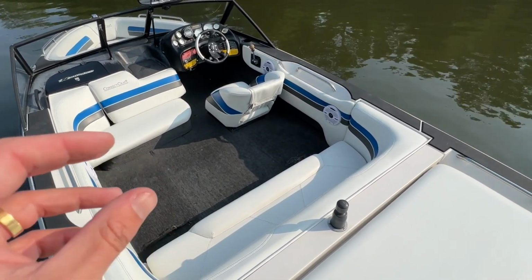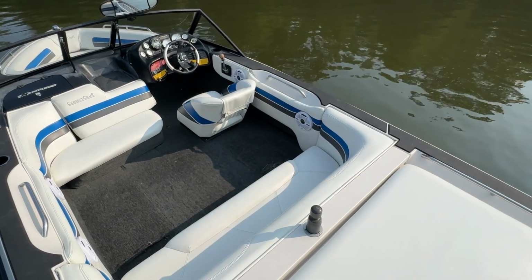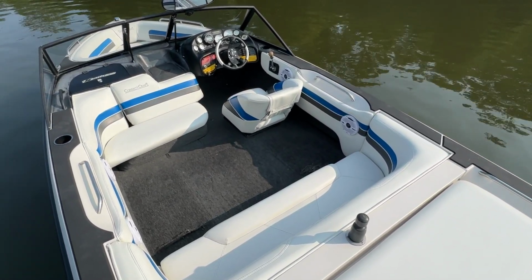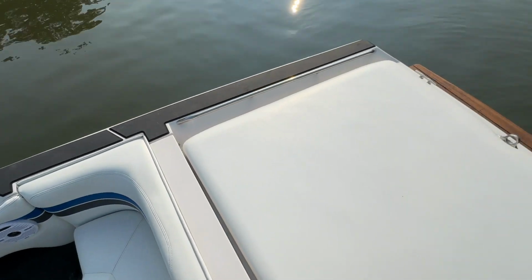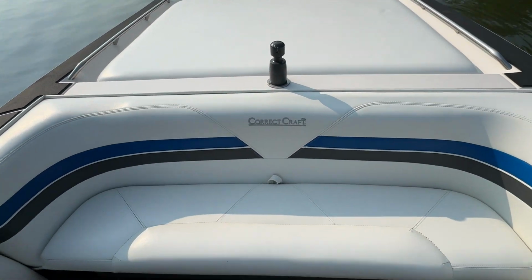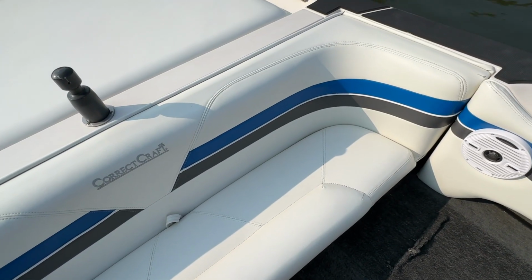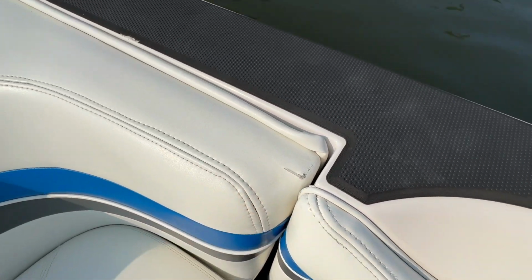Do have gray carpet. This carpet over here in the corner, which we'll see in a second, is starting to peel up on this corner, and we're going to put a new piece of carpet down right here. But gray and blue accent stripes to match. So, look at the whole sun pad. Back seat's in great condition. Close look at this embroidery, Correct Craft logos. Seats all in good shape as far as the seat base. You have a small nick here in the corner.